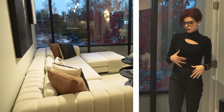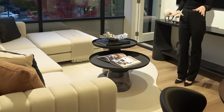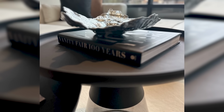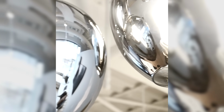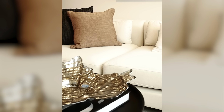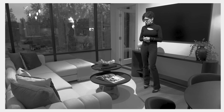Another thing that we did in here with these tables is doing a full-size table in here created a little bit of a lack of movement to get through to the patio area, so we did layered tables. We love that these ones are glass underneath. Obviously the glass goes very well with the chandelier behind you, but it also creates a bit more of an open feel. We've pulled the black in here to ground the space and gone with very, very simple decor on the coffee table in order to give the rest of the space room to breathe.